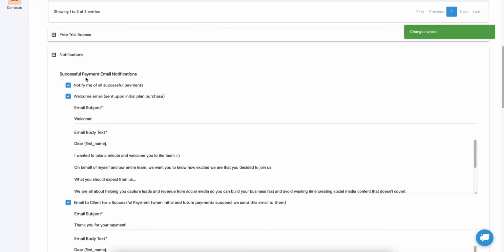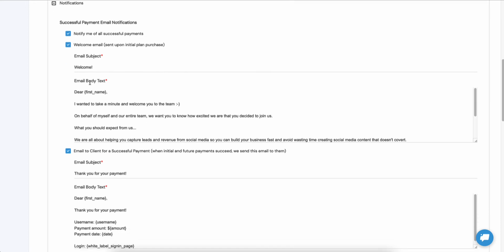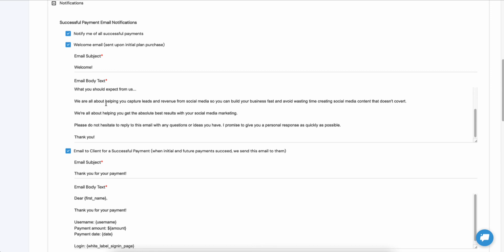For notifications, the first section is after a successful payment. As soon as they buy a plan and pay and Stripe tells us that they've paid, first of all, it's going to notify you as the owner of your agency that somebody bought that plan, and it will give you their information. We're also going to immediately send a welcome email to the person who bought the plan. Here's the subject line, here is the body text. Of course, you have some parameters. Whatever first name they used, it will say Dear John or whatever their name is, and you'll be able to customize that welcome email.